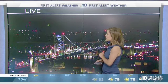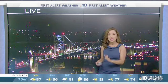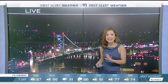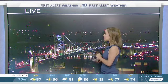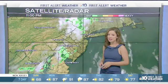But locally here in Philadelphia, it's a great night to see the Milky Way because the moon is only illuminated 7%. So a great night if you're into sky gazing. So keep that in mind. Go ahead and take a sneak peek up into the sky. Live look outside looks gorgeous right now in Philadelphia.